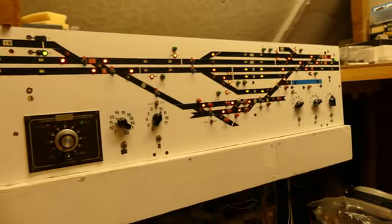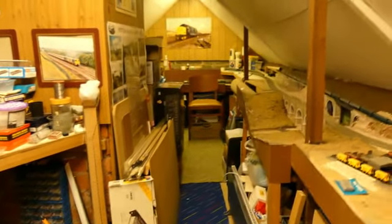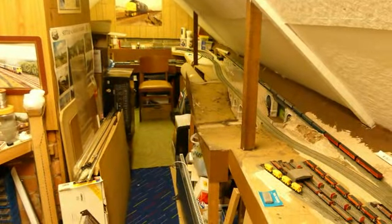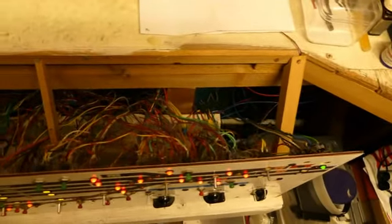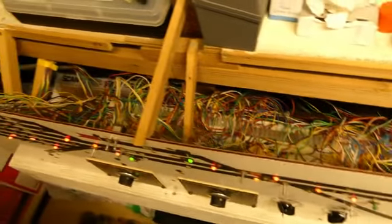The control panel was powered up and cleaned up, and the access aisle was once again free of boxes. The majority of the layout wiring had endured the varied temperatures, but there's still some work to be done, once I remember where all the wires go.